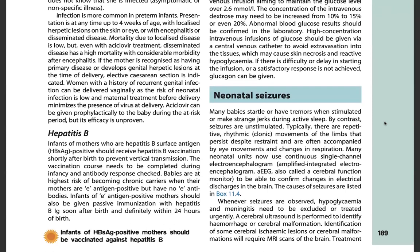Women with a history of recurrent genital infection can be delivered vaginally, as the risk of neonatal infection is low, and maternal treatment before delivery minimizes the presence of virus at delivery. Acyclovir can be given prophylactically to the baby during the at-risk period, but its efficacy is unproven.